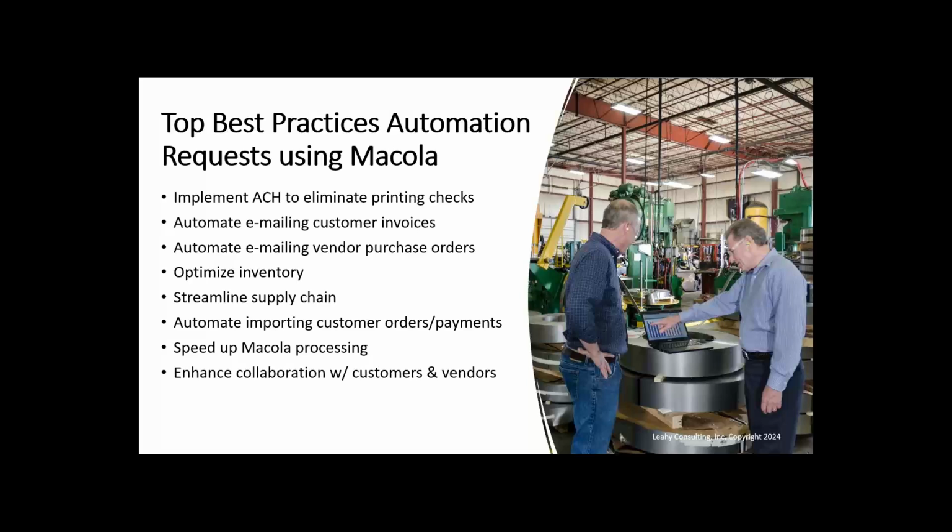The next one I have here is automation. Automate the importing of customer orders and customer payments. So what that means is that we're not having to worry about manually keying in the orders, manually applying customer payments, manually fixing any errors that may have occurred. It all comes in cleanly, and it's over with in a second. I mentioned a minute ago, speeding up Macola. That's not a fault of Macola. It really is a fault of the indexing, and various technical things need to be adjusted, and then we can talk about that. The other one is maybe the last one on the list here. Our newest products are portals. This is for enhancing collaboration with vendors and with customers. And we'll come back. Bart Fannin is going to show us that product.